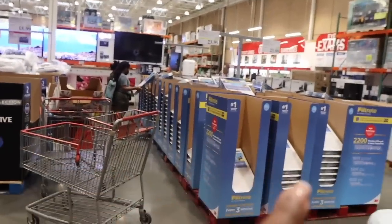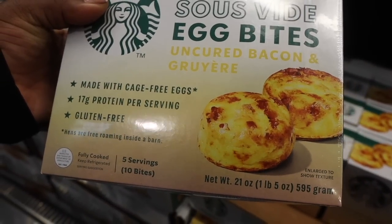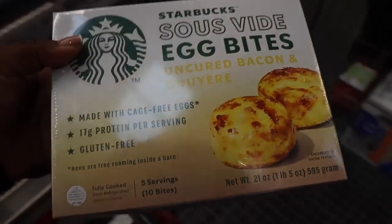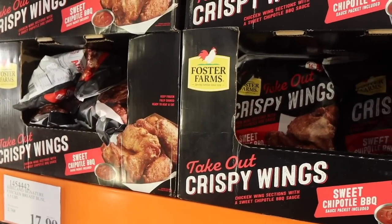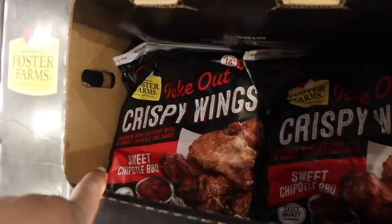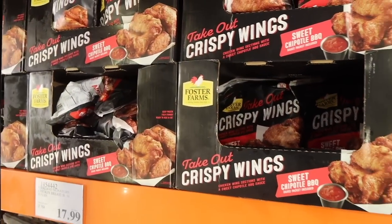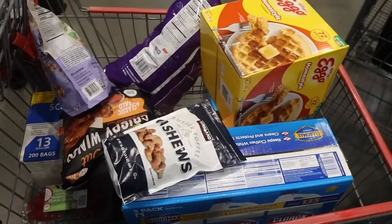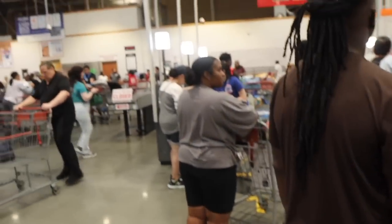Alright. Oh, we know we can come here and get filters too. I wanna try these egg bites. How many do it come with? 5 servings, 10 bites. We'll try them. Wait, they got different flavors. Obviously, I've never had anything here before. But this is sweet chipotle barbecue. I don't know if I should keep the sweet chipotle barbecue or if I should keep the classic buffalo. I think I'm gonna just keep the classic buffalo. We really just got a bunch of random stuff, but we'll do a haul once we get home. But it's really giving madhouse.